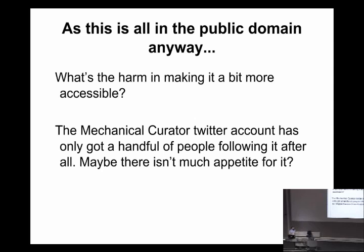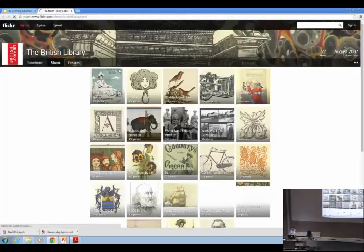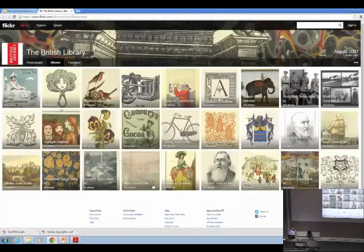Mechanical Curator Twitter had a few hundred followers. People might be interested in seeing all the images rather than one every hour. So we put it on Flickr. So on Flickr there are 1 million and, well, originally 1,019,000 images uploaded. Within the first 4 days we got 55 million views. And the kicker is that obviously these images were extracted from books, but we only had metadata about the book they were from. We had nothing about what the image was. Some might say that's a gamble.